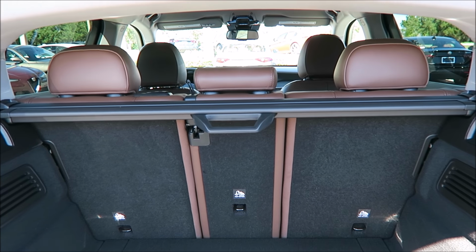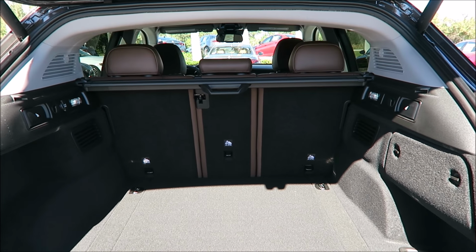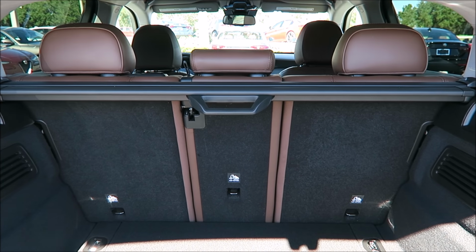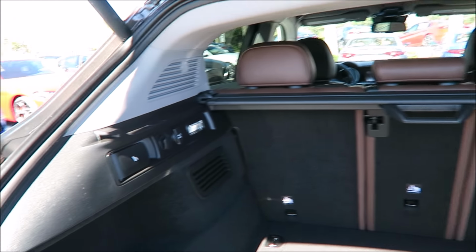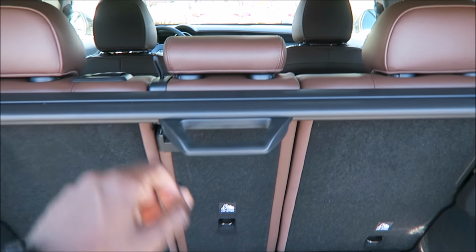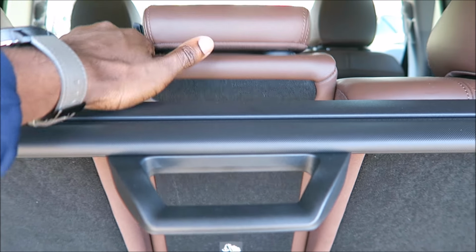Now with the seats up, you're looking at 18.5 cubic feet of space. But with all 3 seats down, you're looking at 56.5 cubic feet of space, which is a massive amount of space. In order to fold these seats down, you do have levers here on each side of the vehicle. If you want to do just the 20 right here in the middle, you can just pull that tab there and push the seat down.